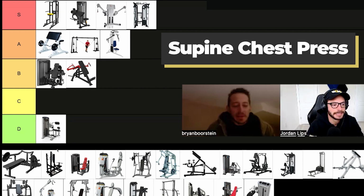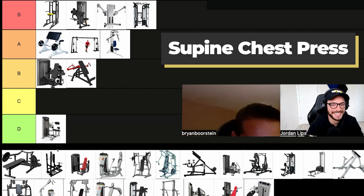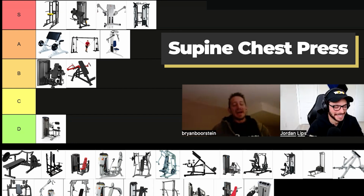I think it's fine. Let me look at what the other options are for chest. Don't look too much, because we'll move it if we feel like, oh crap, we messed up. Yeah.